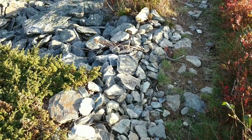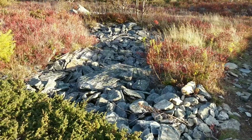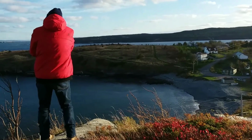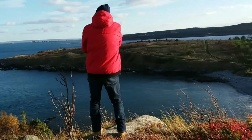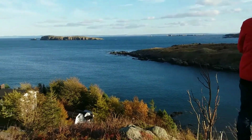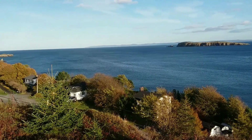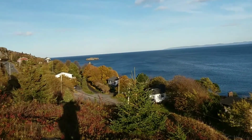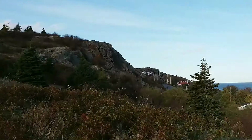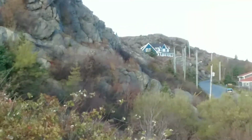You can see everywhere the evidence of the rock cullings from the early homesteaders who were up here. Lots and lots of rocks, of course, because it's Newfoundland. The rock. Trying to zoom so you can see where our house is in relationship.